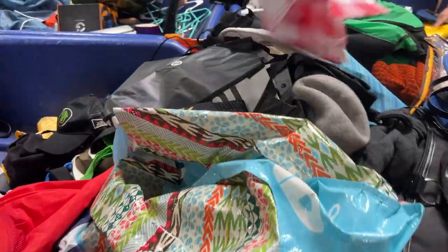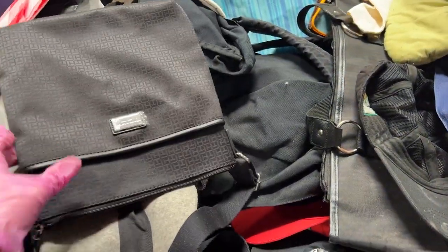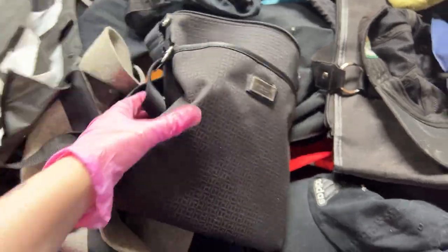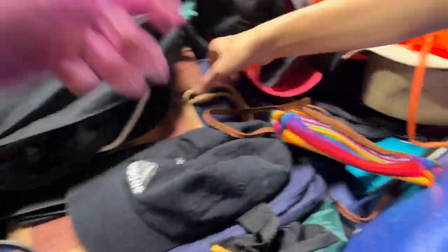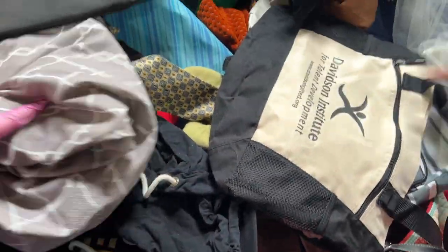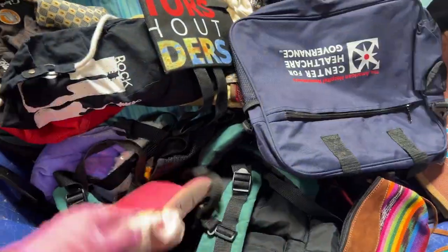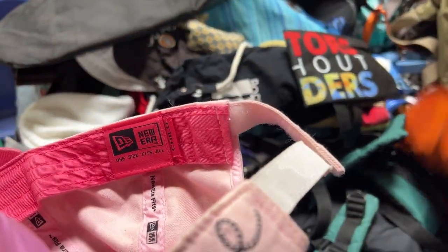All right, it's a real frenzy over here, guys. Everyone is in the bags and purses. Tommy Hilfiger. Just a cute black side purse. This Guatemala Home Depot vest. Oh, it's crazy in here. Nice. Athletics. New Air.